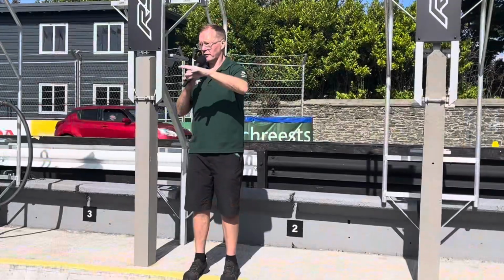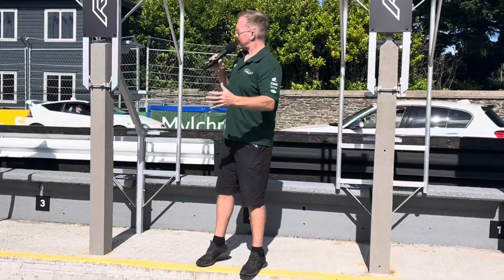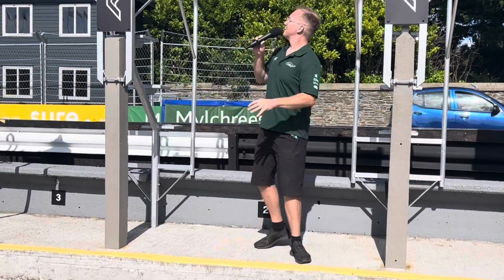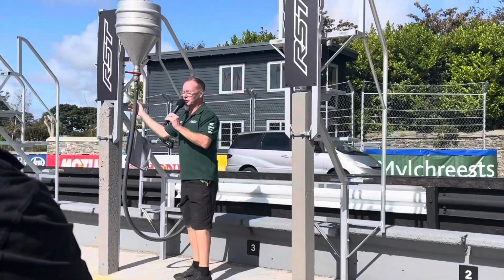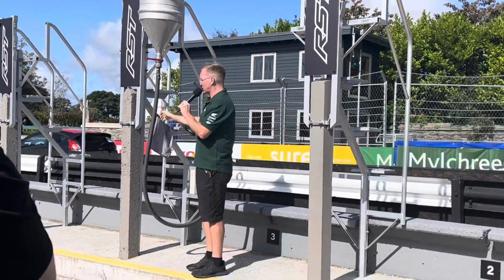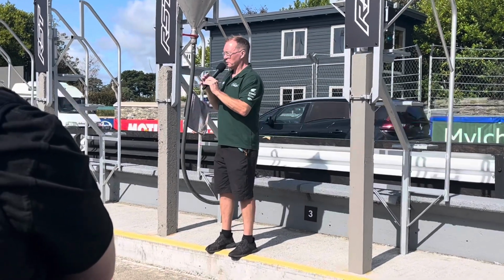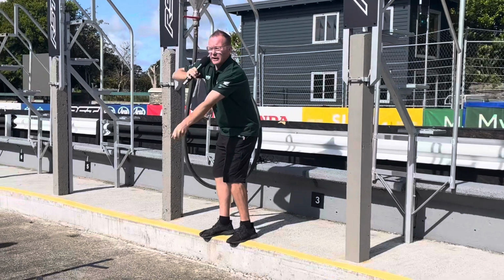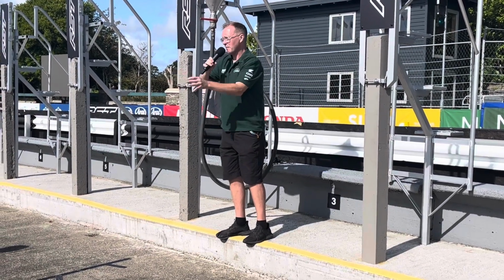Okay, for your 3 other pit crew, ultimately you want the fuel man. He's again in charge of the fuel filler, okay? So that's his sole job, is just to basically get that fuel into the tank. He doesn't want to be trying to undo the fuel cap at the same time as trying to guide it in. That's one of your other men needs to be doing that.